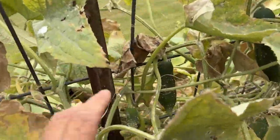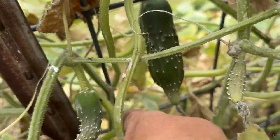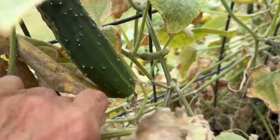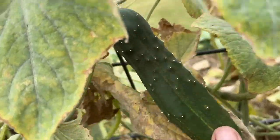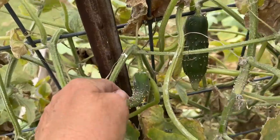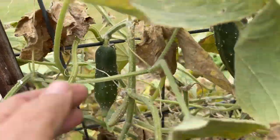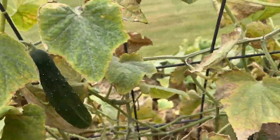All right, so see, we still have little ones like that. We have little ones like that. And then we have little ones like that. That one's getting pretty close. That one I might could pick, but I think I've got enough, so I'm going to leave it on there. But yeah, see, they're teeny tiny, and then you can see where they're getting bigger, and then they're starting to reach full growth there.